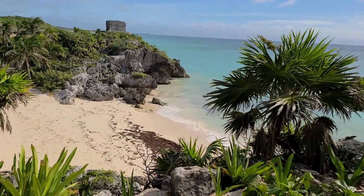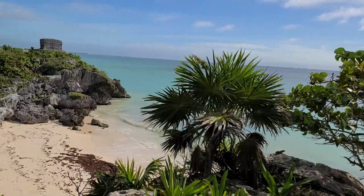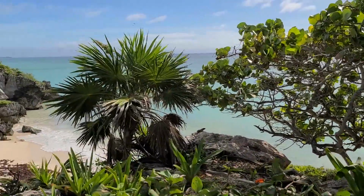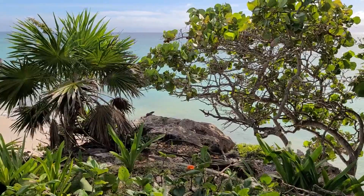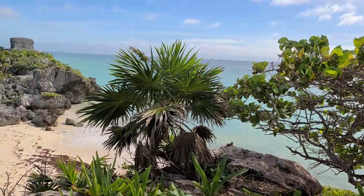Here is the beach. Beautiful view. Do you see the iguana right there, AJ? Where? Right there on the rock. On the end of the rock is an iguana. Oh, look at him.